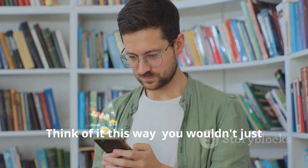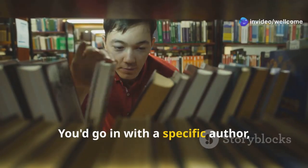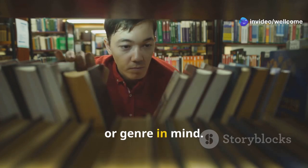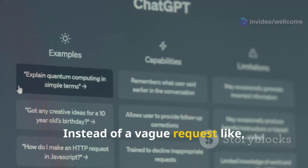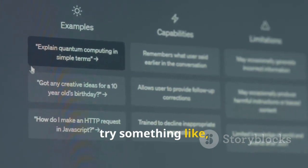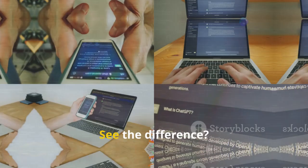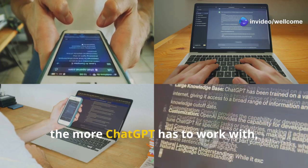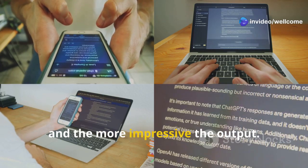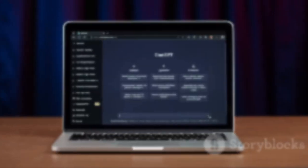Think of it this way. You wouldn't just walk into a library and yell, "Give me a book!" You'd go in with a specific author, title, or genre in mind. ChatGPT is the same way. Instead of a vague request like, "Tell me about history," try something like, "Summarize the key events of World War II in under 100 words." See the difference? The more detail you provide, the more ChatGPT has to work with, and the more impressive the output. It's all about giving it the right tools to do its magic.